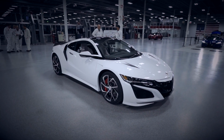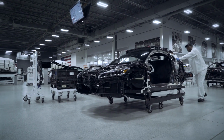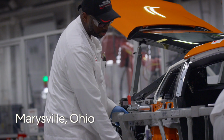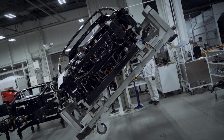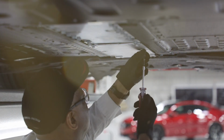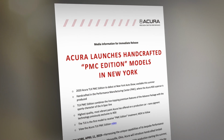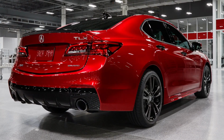As many people already know, the second generation Acura NSX is built exclusively here at PMC. Being the only plant in all of North America that builds a supercar is something we're really proud of. And we've leveraged that supercar technology and the expertise of our master technicians to bring even more unique and exciting products to our Acura customers. Every car we produce is hand-built by our master technicians.